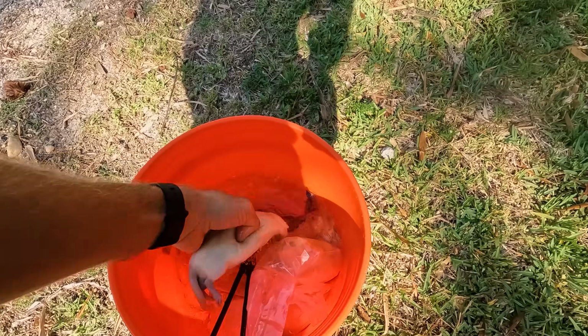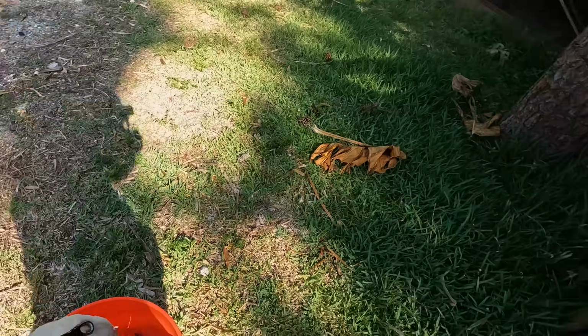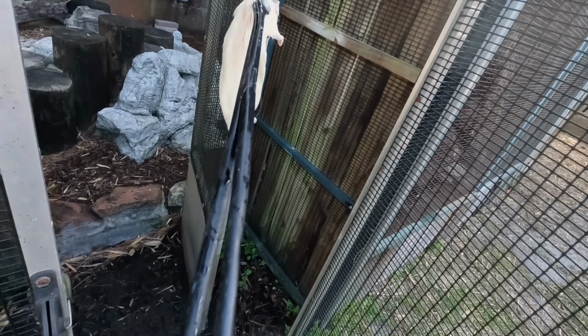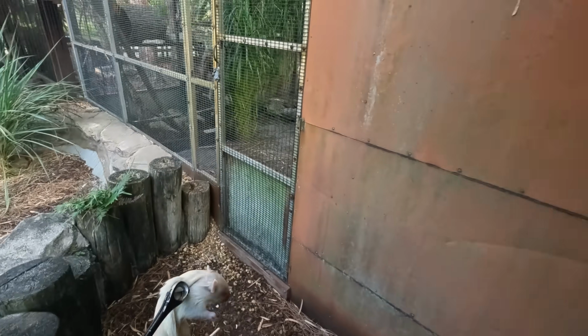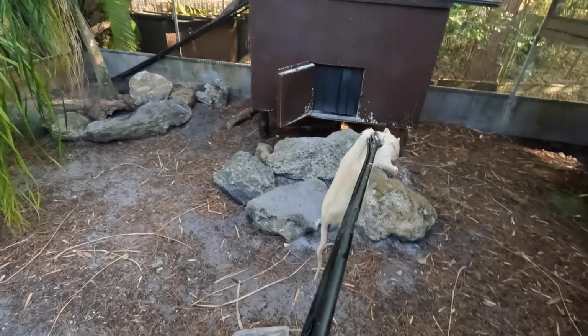Let's see. Oh yeah, that's nice and warm. So we're gonna go grab this and we're gonna try and entice our boy Colin. We want to make sure he's eating. Let's keep our fingers crossed, people, because this is a little bit of a saga, and I want to make sure that he continues to be a member of the camp for a long time.